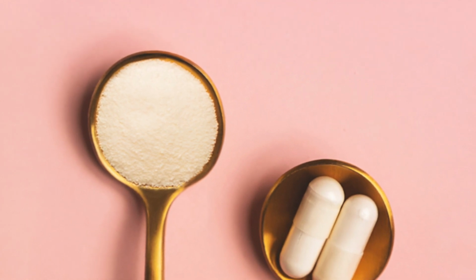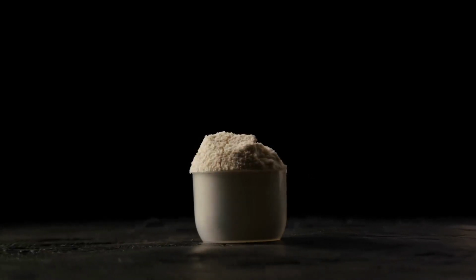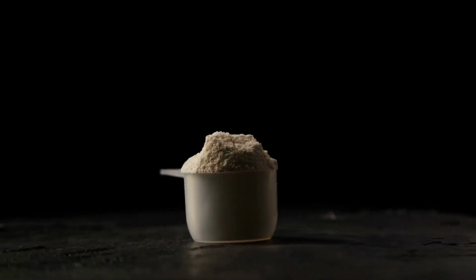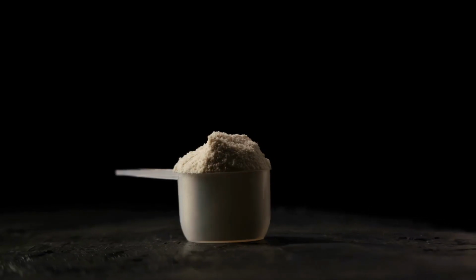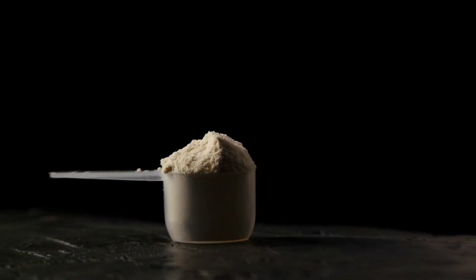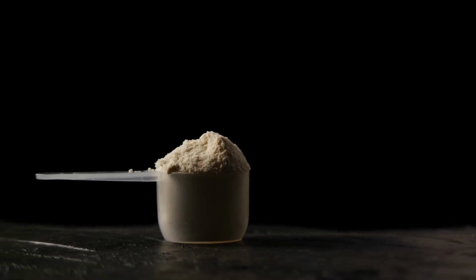Remember, the effectiveness of this cream lies in its regular application. Apply it every night before you go to bed after cleansing your face. Massage it into your skin in circular motions, allowing the skin to absorb all the goodness. And voila! You have your homemade anti-aging cream.